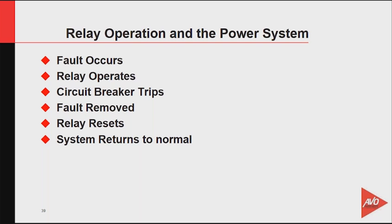Now, this is an important point. Think about this. Our relay resets by itself. Unlike a fuse that has to be replaced, when our relay resets, it doesn't have to be replaced. We have an operation, we don't have to go get a new relay. Once our relay resets, because the fault has been removed, we can then reclose the circuit breaker and return our system back to normal.